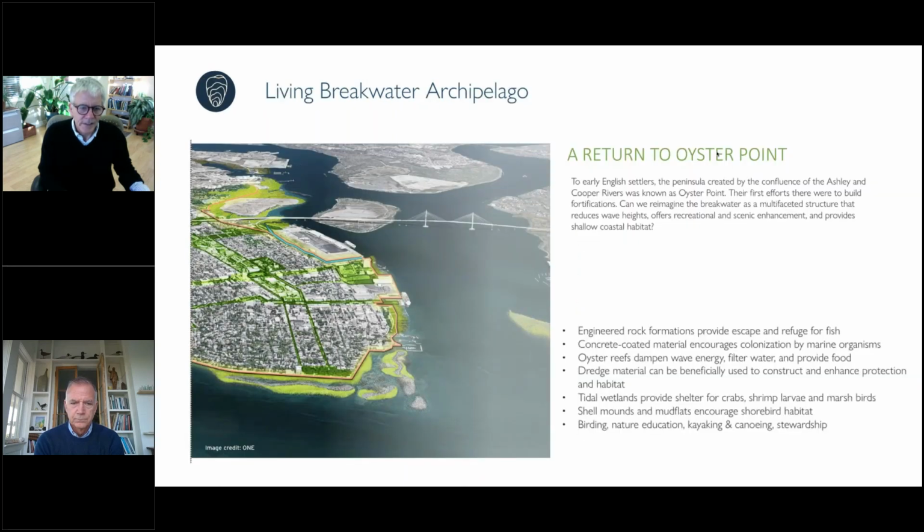One of my favorites is this idea of the living breakwater. In Rebuild by Design, Scape created a really good precedent of thinking about living breakwaters off of Staten Island for protection of Staten Island in New York City. We took that concept and said, how can we take the wave attenuator or the surge attenuator that the Corps is proposing and do something similar here?